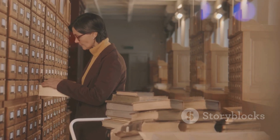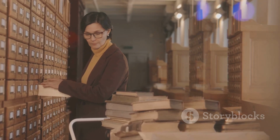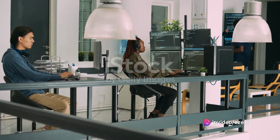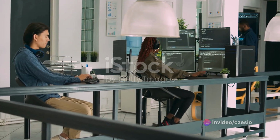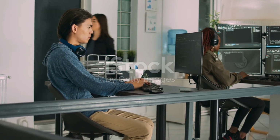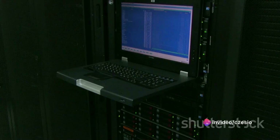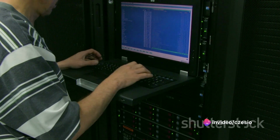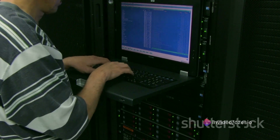This is essentially what happens when you browse the internet. Every time you visit a website, your computer sends a request to the web server, which then fetches the required files and sends them back to your computer. This happens in the blink of an eye, providing you with the web page you wanted to view. Web servers also handle more than just serving websites. They manage email services, FTP file transfers, and cloud-based storage services, to name a few.